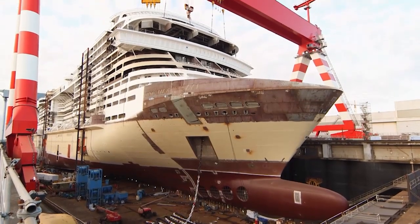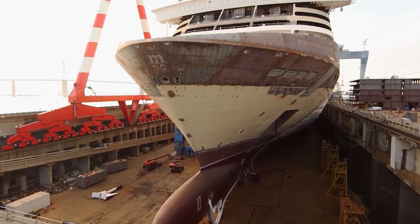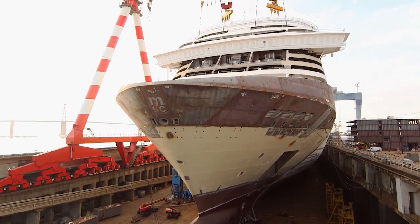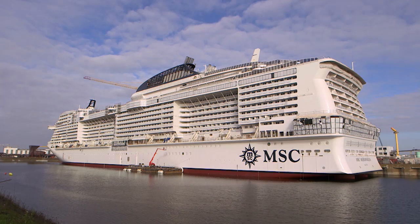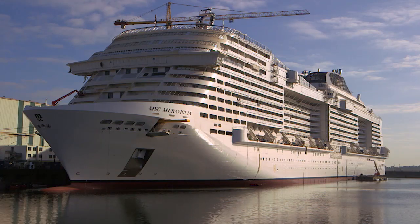The other part of the liner that also experiences water resistance is the hull of the ship. Like the bulb, the shape of the hull of the Meraviglia has also been subject to considerable research and, as such, has benefited from a new system for its design.